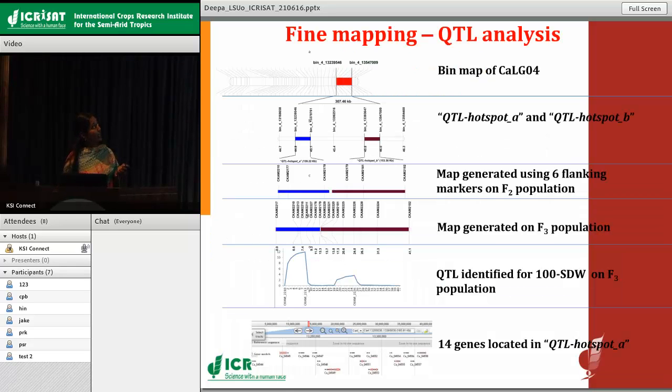This is our QTL-hotspot A and B. This is the map generated using 6 flanking markers on F2. This is the map generated on F3 using all the KASPar markers. And when we conducted QTL analysis on F3 homozygous lines, this was clearly placed on QTL-hotspot A, which was having around 15 genes.